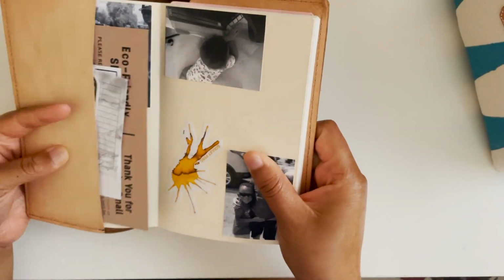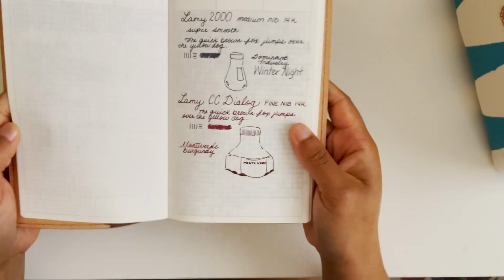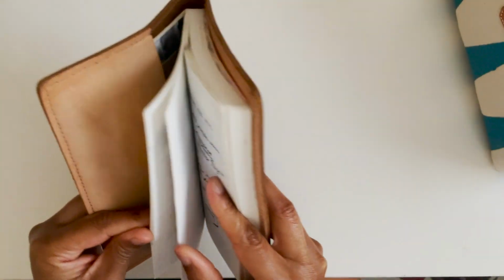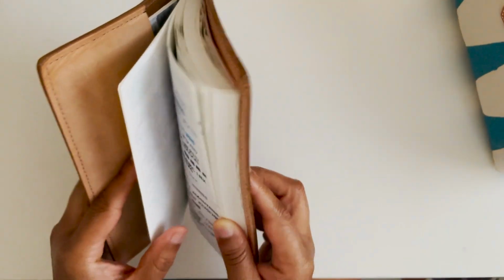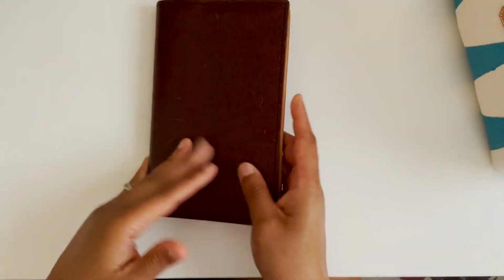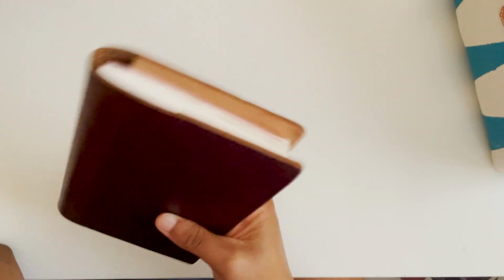I put some old pictures of my family in here, and I do some swatching. I've done some fountain pen testing on here, but I do journal in between all the other pages that I have. So I am planning to take this with me if I'm traveling, and this will be my daily journal.